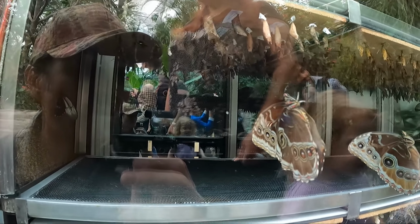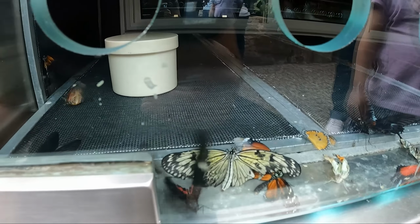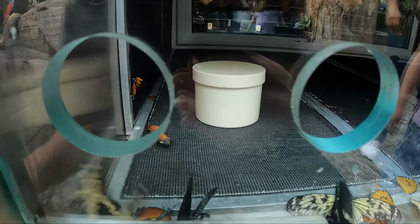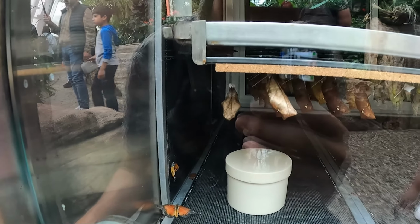So this is like a hatchery room. You can see the butterflies are just starting to emerge from their cocoons. Let's see if we can see anybody crawling out right now. All of these butterflies just crawled out recently. Some of them are still trying to unfold their wings. They're trying to fly. They're trying to get their wings to work.